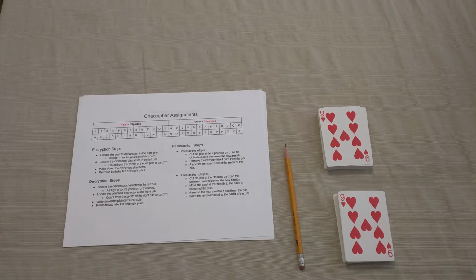The Chaocipher is actually a mechanical wheel cipher that was invented in 1918 by American John F. Byrne Sr. He was looking for a mechanical encryption algorithm that he could sell to the United States military, to the Navy, and to the other armed forces.